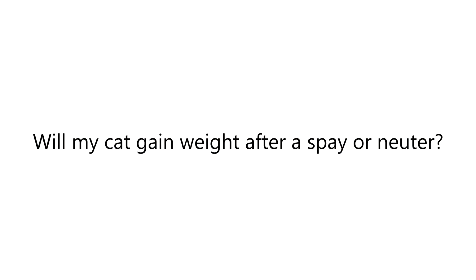Will my cat gain weight after a spay or neuter? That's always a little bit of a concern, because after their spay or neuter, their metabolism will go down a little bit and their calorie requirements will reduce a little bit. That's just something we have to keep in mind when we're talking about what diet they're eating and how much they're eating. As long as we manage the diet effectively, then there really shouldn't be any weight gain.